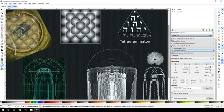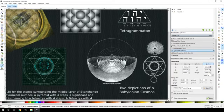Here are a couple of depictions of the Babylonian universe. This one right here is from an ancient text on sacredtext.com. And you can see a similar thing to what we have going on here, with the ring on the inside. So this is not new. This is actually a depiction of a Babylonian universe. And what you see right here is a tetragrammaton.